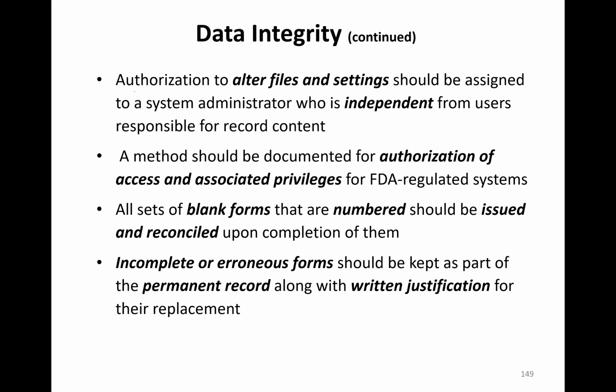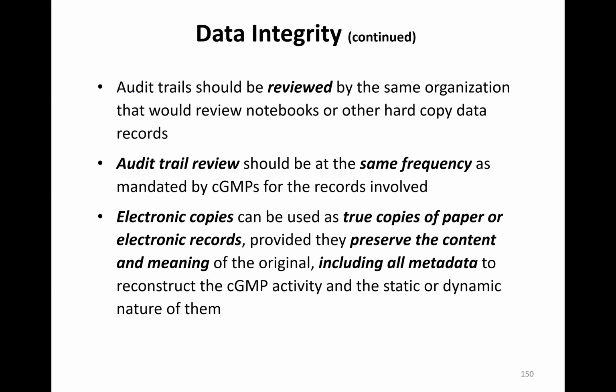Blank forms have to be numbered, issued, and reconciled. Incomplete or erroneous forms still have to be part of the permanent record. You can't just throw them out, and you have to have written justification for the replacement. Audit trails reviewed with the same frequency and by the person who reviews it on hard copy. Audit trail review at the same frequency.